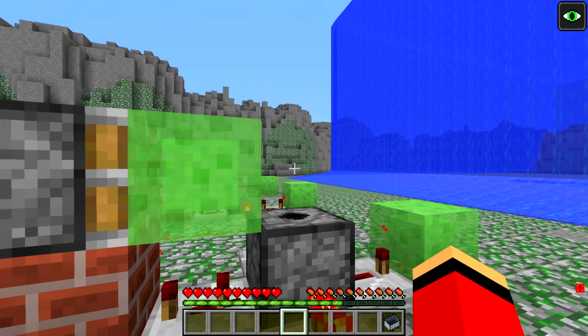Time to mine. Wait, they're enemies. Oh, no. There's more? Hey, get him. Nice. Another one. Get him. Whoa, look at all the diamonds! So many! This is seriously amazing!